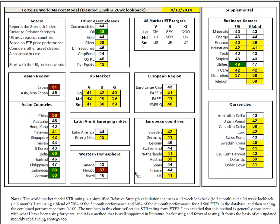In the world market model, all of the U.S. is slightly below average. In Asia, Japan is suffering, but interestingly, it's the small cap and emerging markets that are holding up a little better here, I think, as maybe profits get taken in the broad markets. I don't think the emerging markets have enough strength to hold everything up by themselves. I think that's just a one.